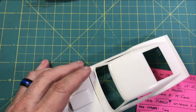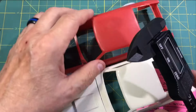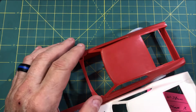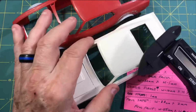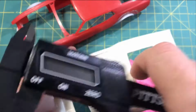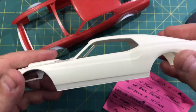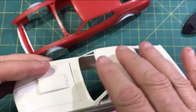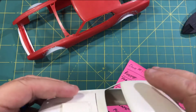The only difference will be when I do this one, I will need to change the roof number, because as you can see, this is a much longer roof than the 69 is, and there's a difference there. So this one's going to need to be, the width is going to need to be a little narrower. But when I reorder these decals to do the 69 version of that car, everything else will be the same. We'll need to change that roof number. Other than that, everything else was spot on.